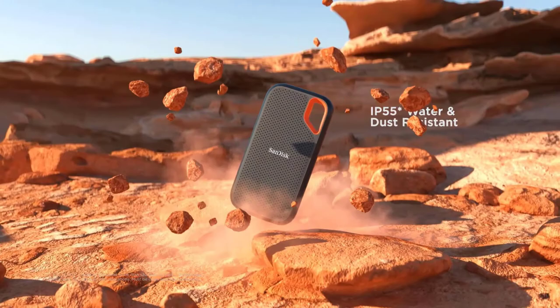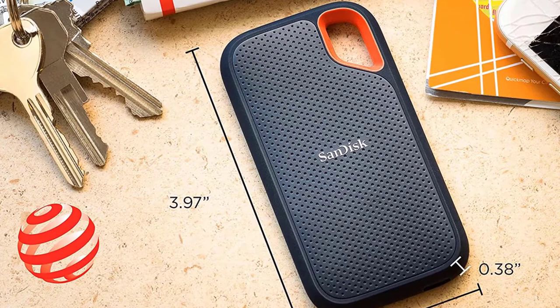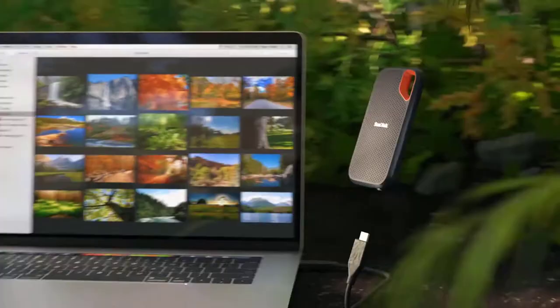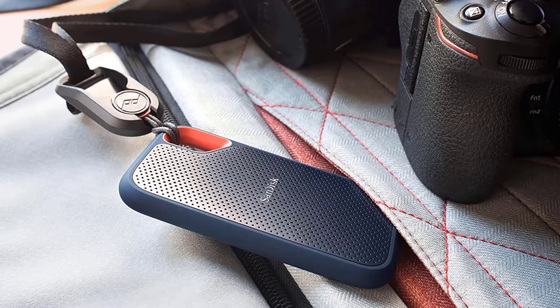SanDisk's Extreme V2 is a bit bigger than the original, measuring 101x52x9mm and weighing in at under 63 grams. With a carabiner loop integrated and a durable silicone coating, the Extreme V2 features a functional, portable, and enduring design for those on the move in tough conditions.